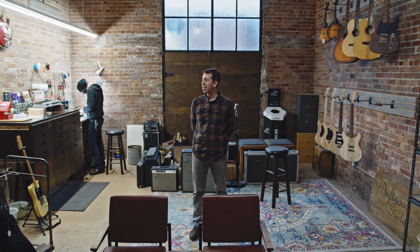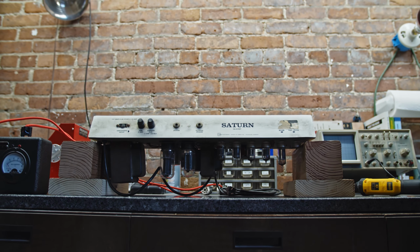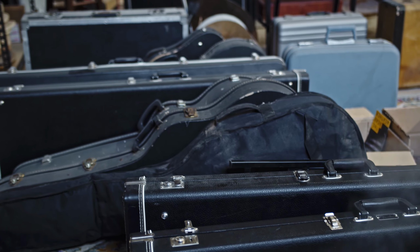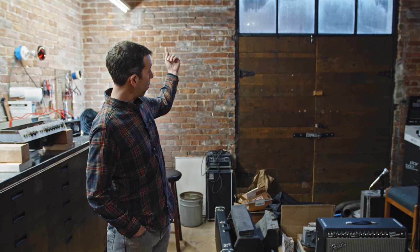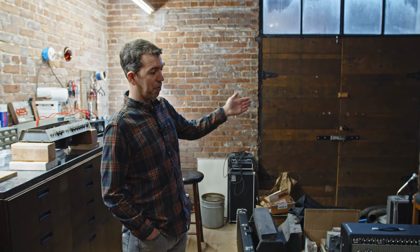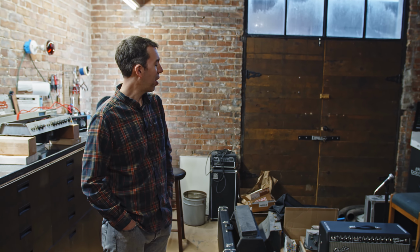Here we are in the sandbox, and currently this is where we do our amplifier repairs, and we also store customers' instruments over here. We call it the sandbox because this is literally where they would store all of their sand for the foundry. The train would run right through there, and this room was just piled eye high with sand for the most part. And they use that in the casting process.